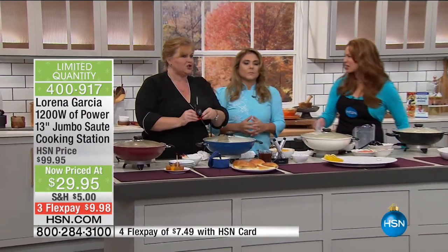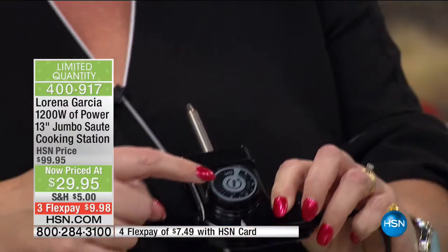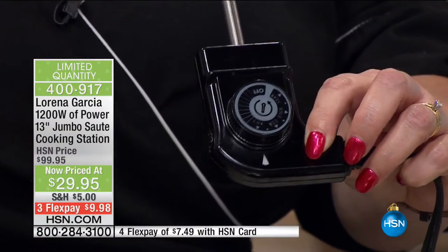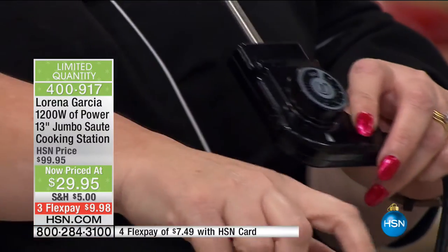Yes. There are so many heating things like this, an electric skillet or something, that just has numbers here. So you're just kind of guessing. I don't know what temperature three is. I have no idea.